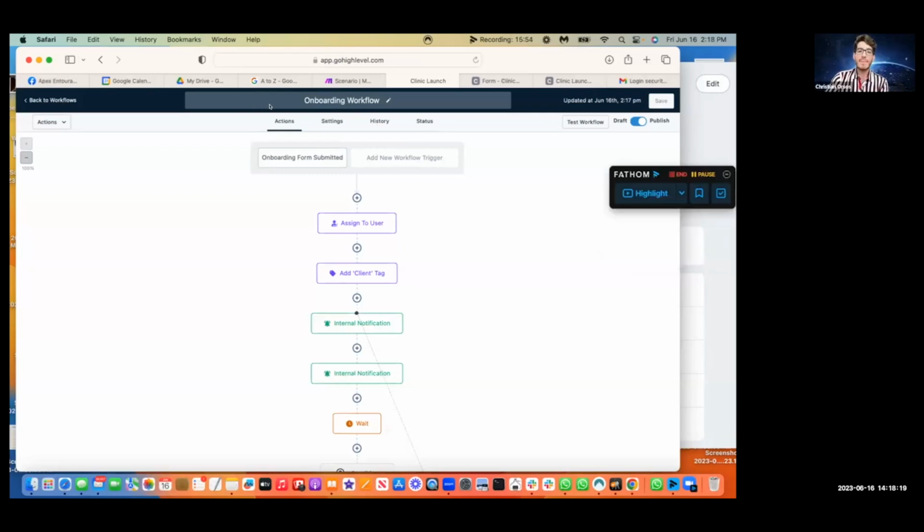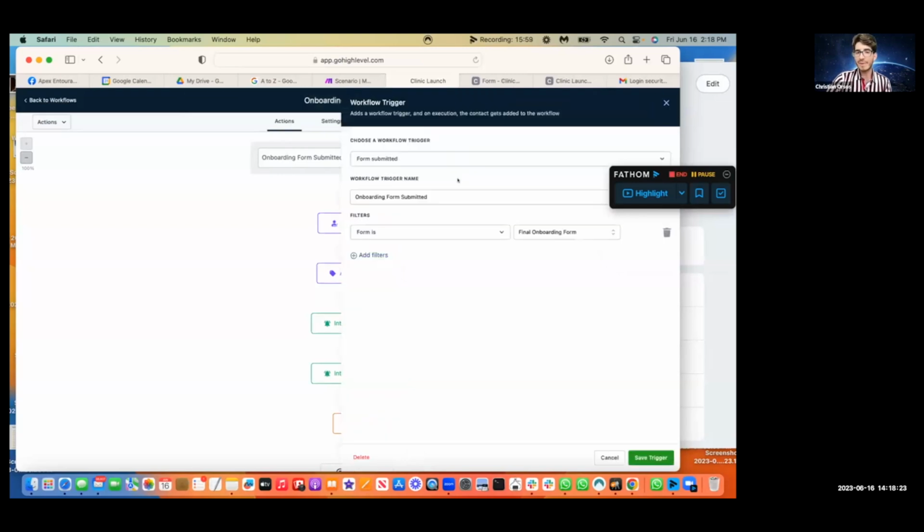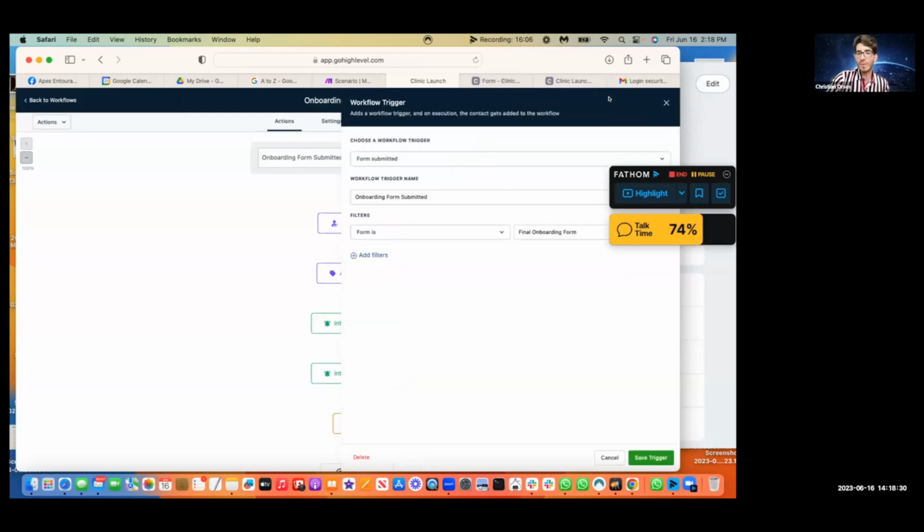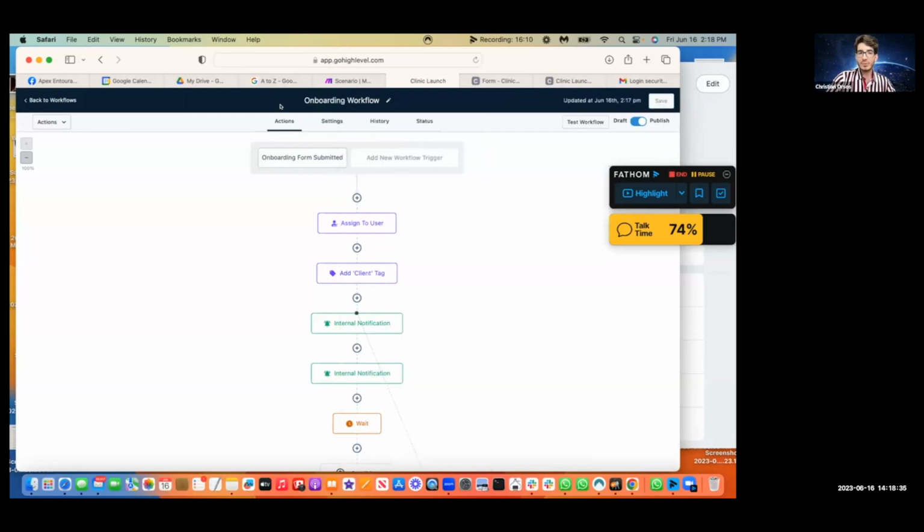Sure. So here's what's going to happen. Cover the onboarding for today. Whenever the onboarding form gets submitted, you need to have, guys, in GoHighLevel a workflow. The workflow is going to be triggered by the onboarding form. The form is going to be your onboarding form. And then whenever this happens, here's what's going to happen.